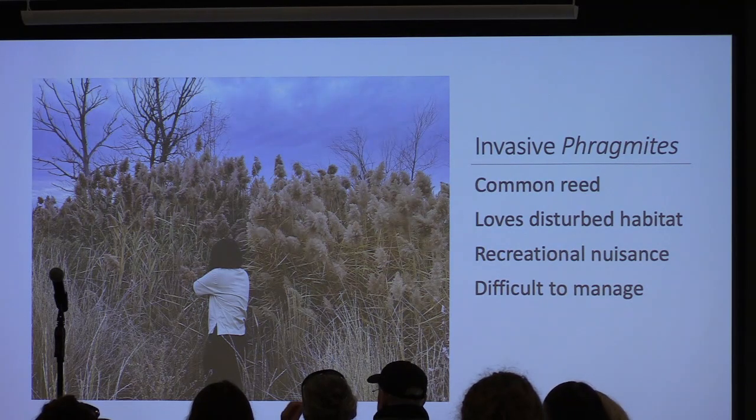Phragmites grows tall and thick, as you can see in this picture here, making it difficult to access waterways for recreation. Since control began in about 2006, at least 55,000 acres of Phragmites have been removed, and that number might be different. I'm not an expert on this, but I know it's at least 55,000 acres. But as with most invasive species, Phragmites is very difficult to manage, and so remains a common sight.